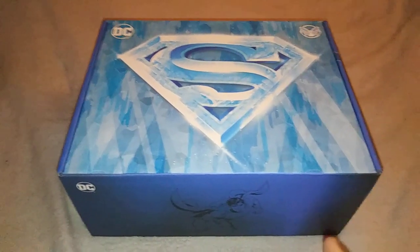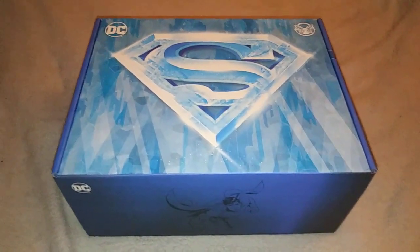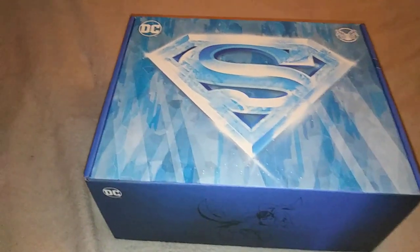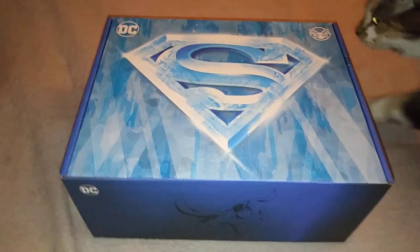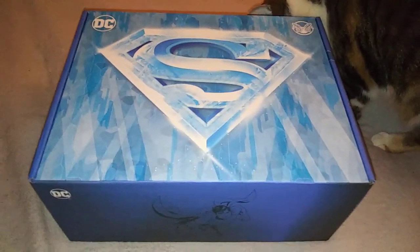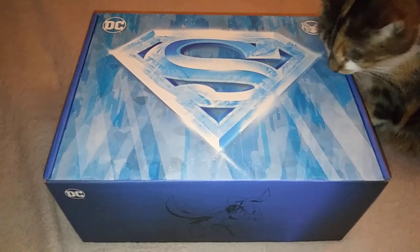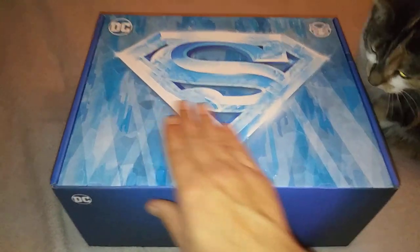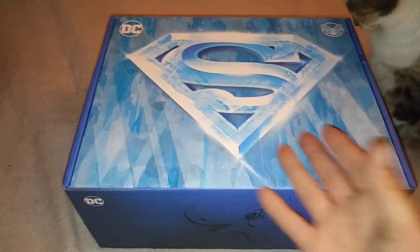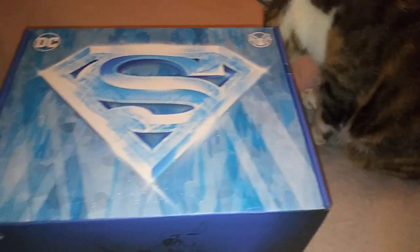As always, I'm Plume Noir, and this is the December 2019 World's Finest, the collection Fortress of Solitude box from CultureFly, and that's Butters. This box literally just arrived. I just pulled it off my porch maybe a half hour ago. It is still cold, to be honest, which is so fitting because, as you see, it's the Fortress of Solitude, and Butters is probably getting all the smell off of it.